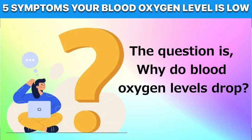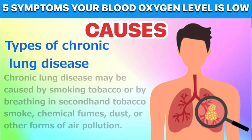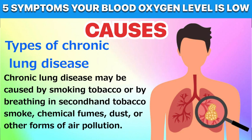The question is, why do blood oxygen levels drop? Types of chronic lung disease include asthma, chronic obstructive pulmonary disease, COPD, pulmonary fibrosis, asbestosis, pneumonitis, and other lung conditions. Chronic lung disease may be caused by smoking tobacco or by breathing in secondhand tobacco smoke, chemical fumes, dust, or other forms of air pollution.